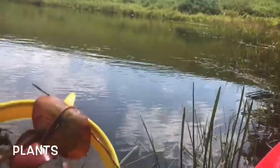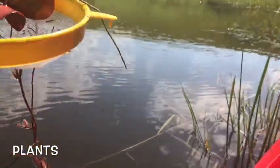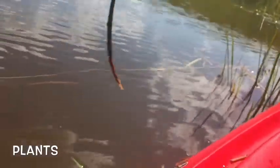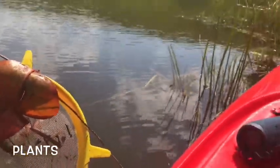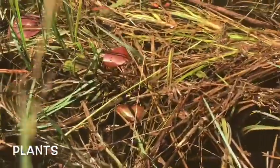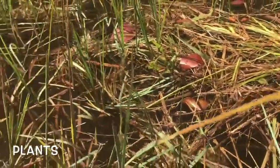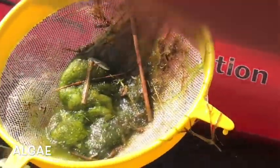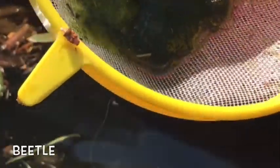So here we've got some water lilies, and you can see their big long roots. They go all the way down to the bottom of the pond. And there's the leaf on top. A lot of these got pulled up by the storm. So we caught some, looks like some algae, and maybe a water beetle. Let's see what else we can find.